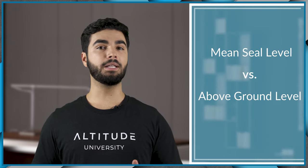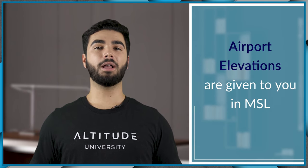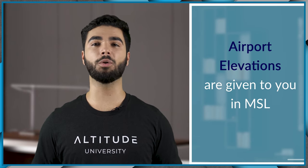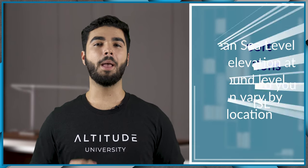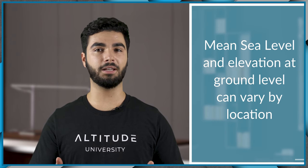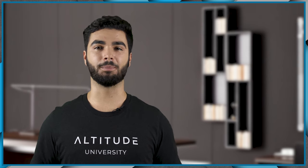Before we start, I wanted to quickly review MSL versus AGL, or mean sea level versus above ground level. Airport elevations are given to you in MSL, and depending on where you're located in the United States, mean sea level and your elevation at ground level where you're standing may be very different. The reason for this is simple.